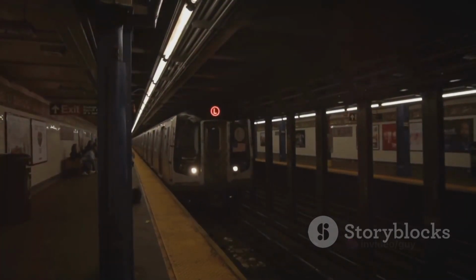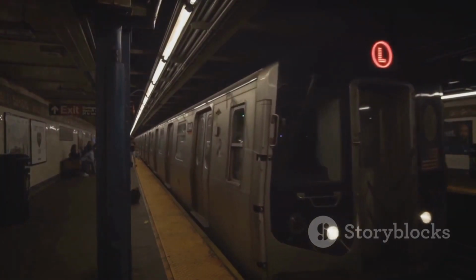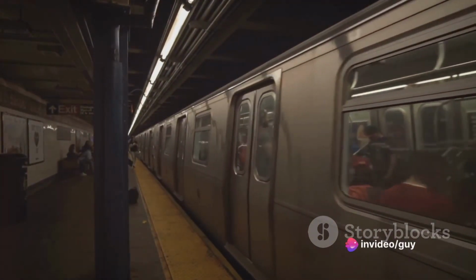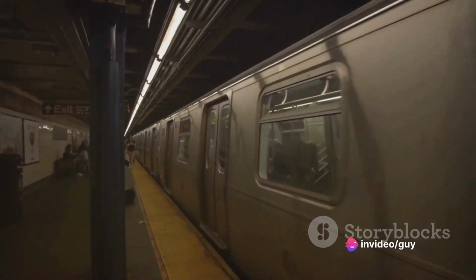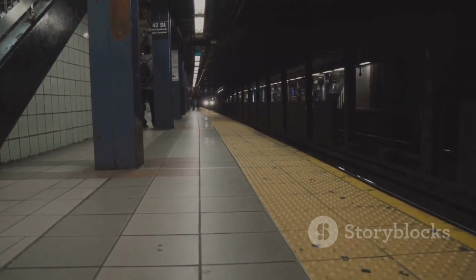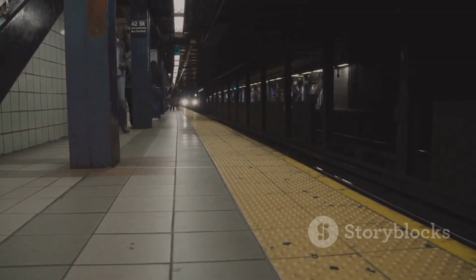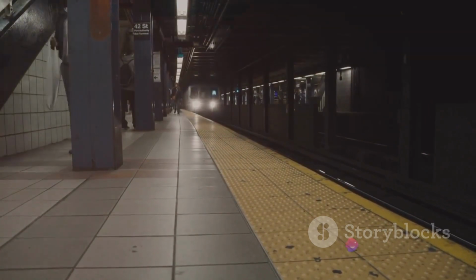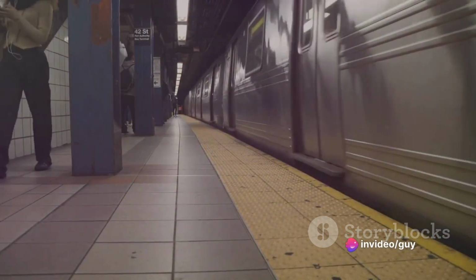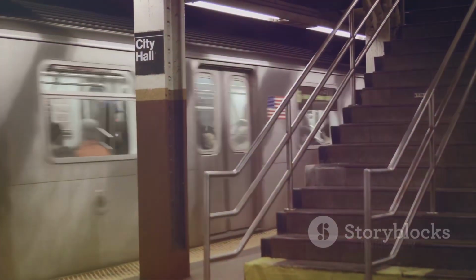Our story begins in the late 19th century. It was the year 1869 when the first underground railway was proposed for New York City. However, it took more than 3 decades of planning, debating, and negotiating before the first subway line opened its doors in 1904. Picture this: a 9-mile track stretching from City Hall to Harlem with a total of 28 stations. It was a project of immense scale and ambition, and it changed the face of New York forever.